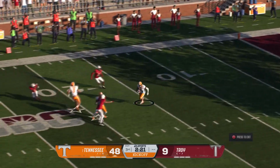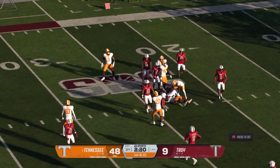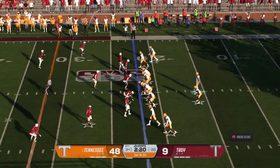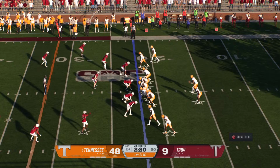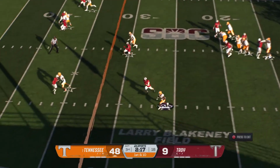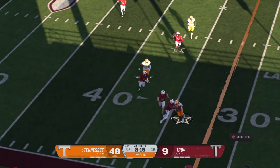Here he comes from inside his own 5. Nice job executing all of the assignments as they put a stop to that return at the 22. So here is the Tennessee offense. They've been dominant, and now they'll try to execute to their own standard.